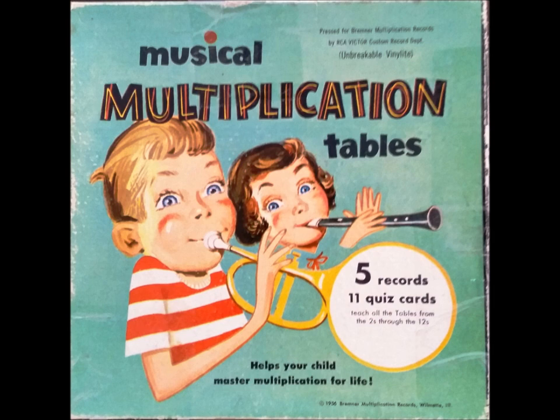11 times 7 is 77. 11 times 7 is 77. 11 times 8 is 88. 11 times 8 is 88. 11 times 9 is 99. 11 times 9 is 99. 11 times 10 is 110. 11 times 10 is 110. 11 times 11 is 121. 11 times 11 is 121. 11 times 12 is 132. 11 times 12 is 132.